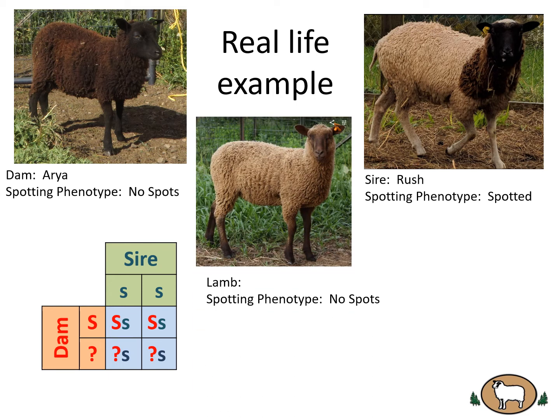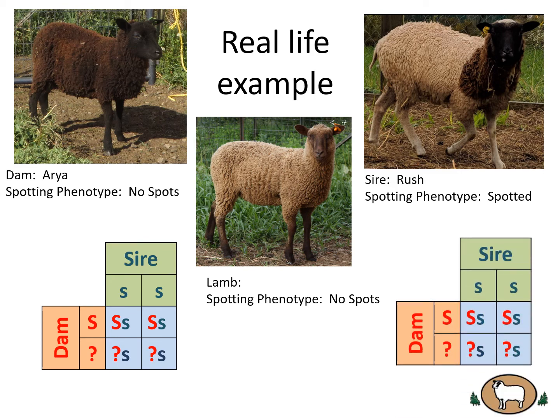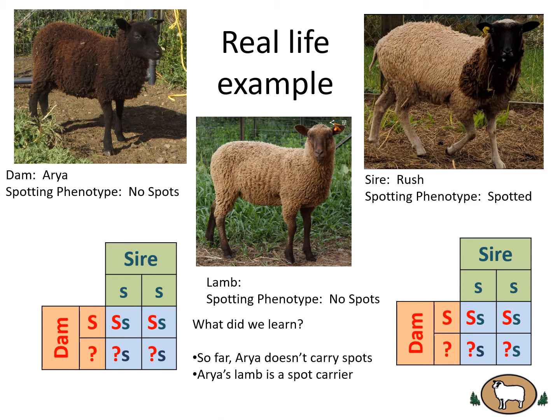And look at what we had. We had this pretty non-spotted ewe. So that didn't really help us at all as it relates to does Arya carry spots or not, right? So we'll keep working on this. The thing about Arya's lamb, though, is that she certainly will be a spot carrier because she got the recessive genes from her sire, Rush.